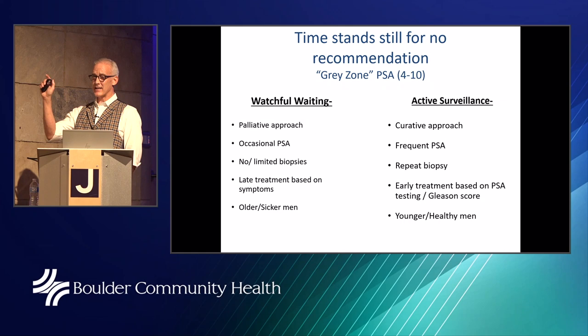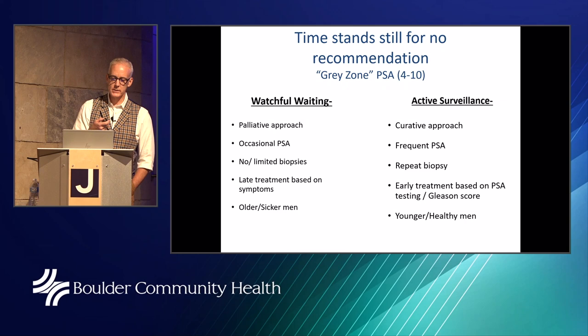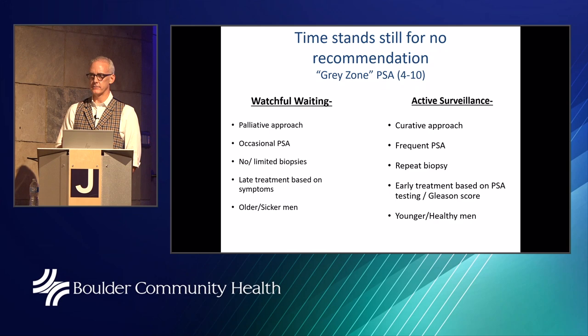So two approaches have sort of come out of this new concept about how to manage prostate cancer. One is called watchful waiting, and then watchful waiting's slightly more aggressive brother is called active surveillance. So watchful waiting is a palliative approach, meaning not really interested in curing the disease, we just want to make sure people are comfortable. You may get occasional PSAs, but they're not going to be super frequent. You will likely not get any biopsies, or if you do, they're going to be pretty limited. And aggressive treatment like surgery or radiation is going to be late and only based on symptoms.